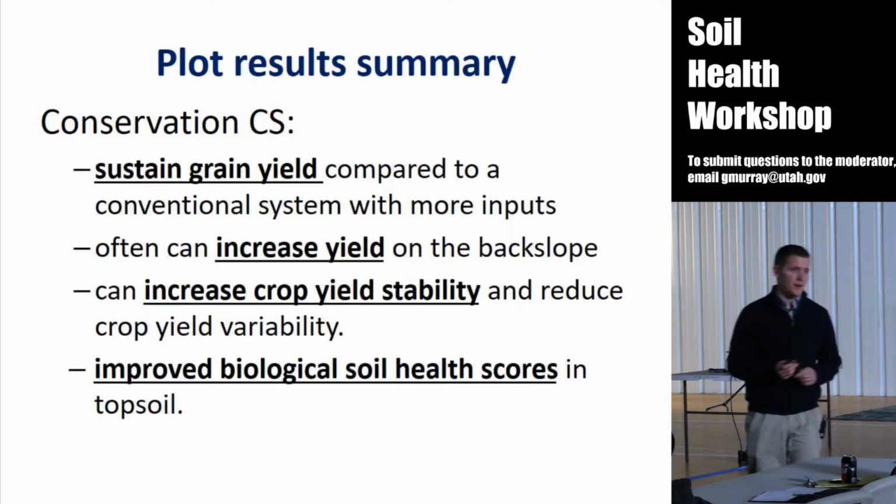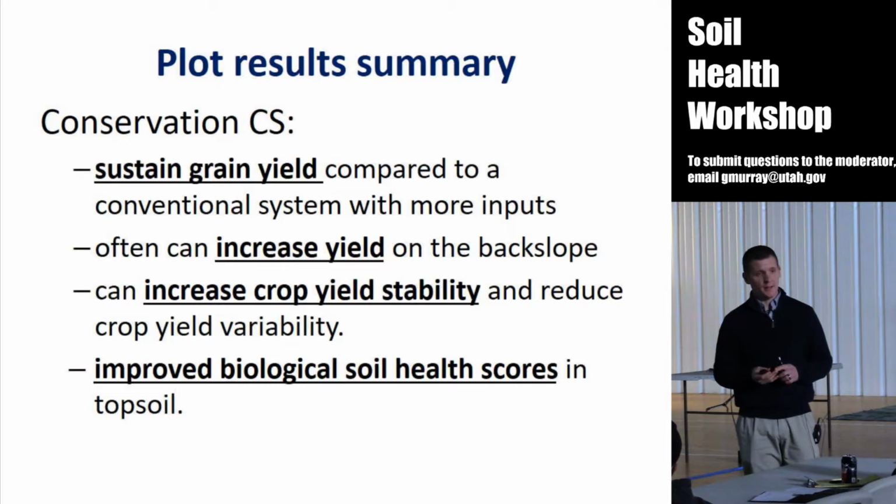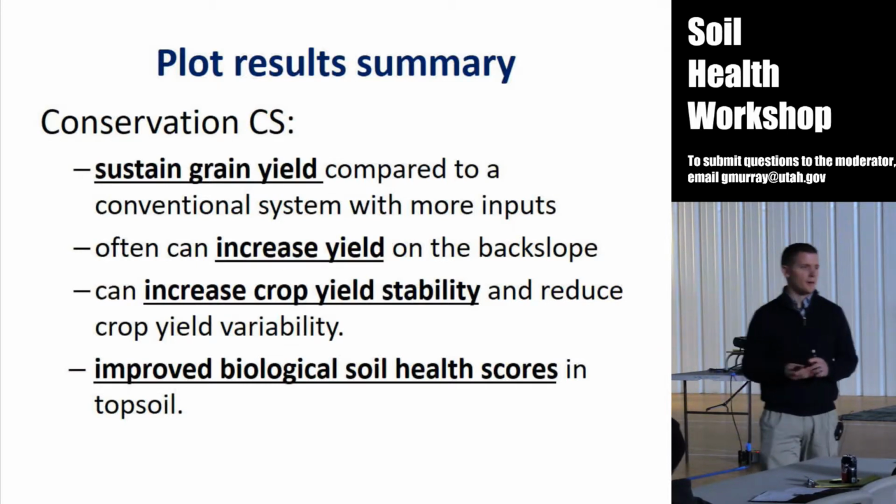So just to summarize what I've talked about, both conservation systems did quite well. They maintained or improved yield, they reduced yield variation, and they improved yield stability, and it looks like they were having some positive impacts on the health of the soil.